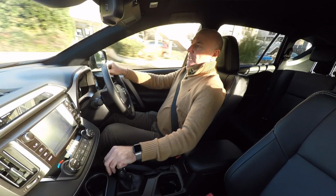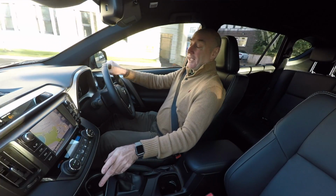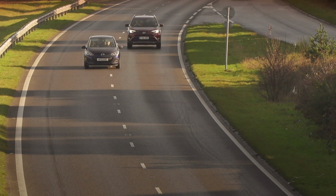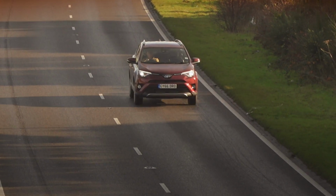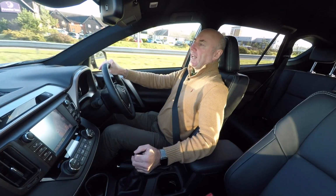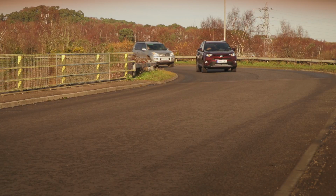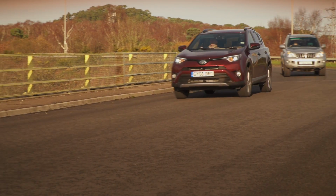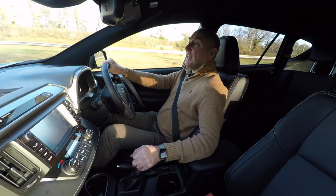The diesel version is available in front-wheel drive only and as a manual, not an automatic. Of course, being diesel, it offers significant fuel advantages over the standard petrol version. Users are reporting around about 50 miles per gallon average for the diesel and somewhere in the mid-30s for the standard petrol. Annual road tax on the hybrid is just £20, whereas on the diesel it's £110.